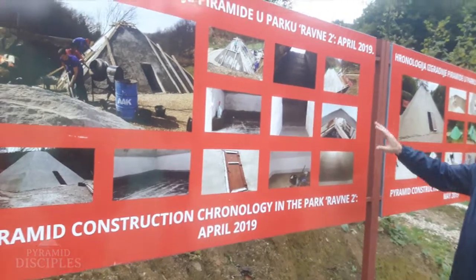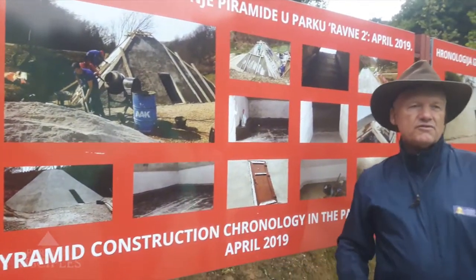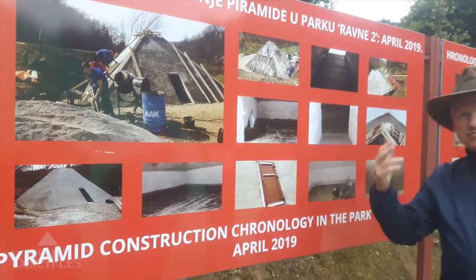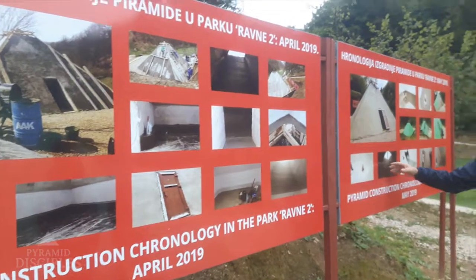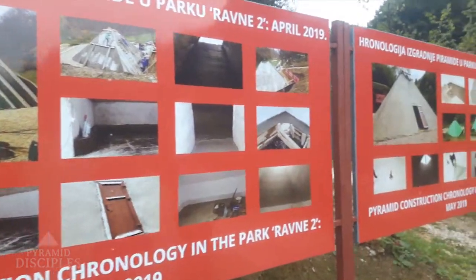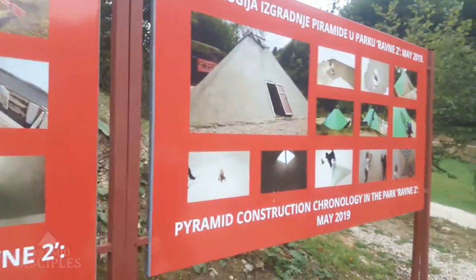So this was a big work, and then of course inside insulation, very important, otherwise you're going to have humidity and stuff like that. So crystals inside, this is April, this is May, June, July, August.